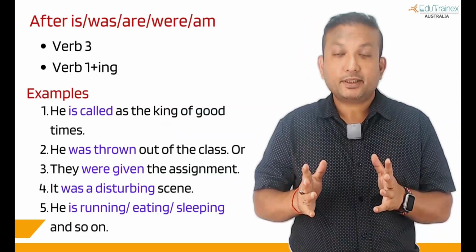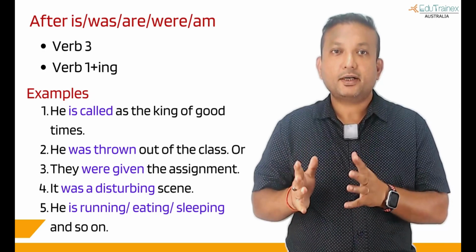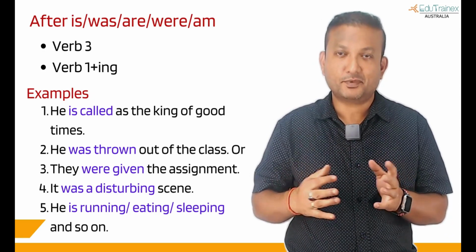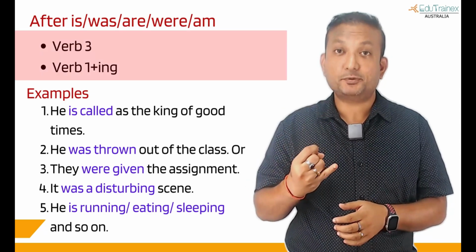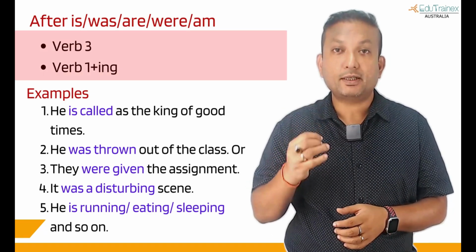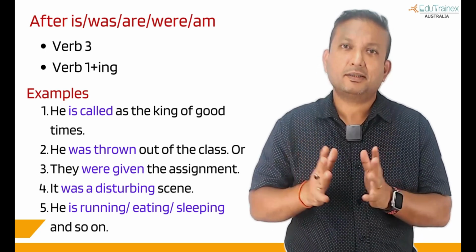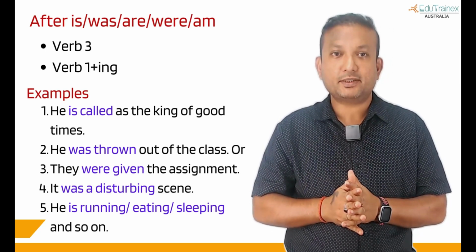Okay, the next one that we are going to talk about is what comes after is, was, are, were and am. What comes after it? The answer is either verb 3, which is past participle, or a verb with an ing form. Only these two combinations are possible 90% of the time. So let's see some examples.